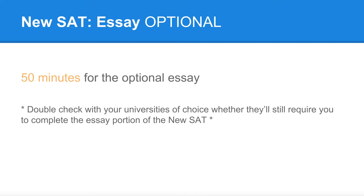But colleges might still require you to take the essay with the SAT, so check with their admissions requirements first. You can usually find those on the admissions websites for those specific colleges. If they don't have information out just yet, feel free to email or call them, but they should come out with admissions requirements for the new SAT after it is administered in March. So keep checking.